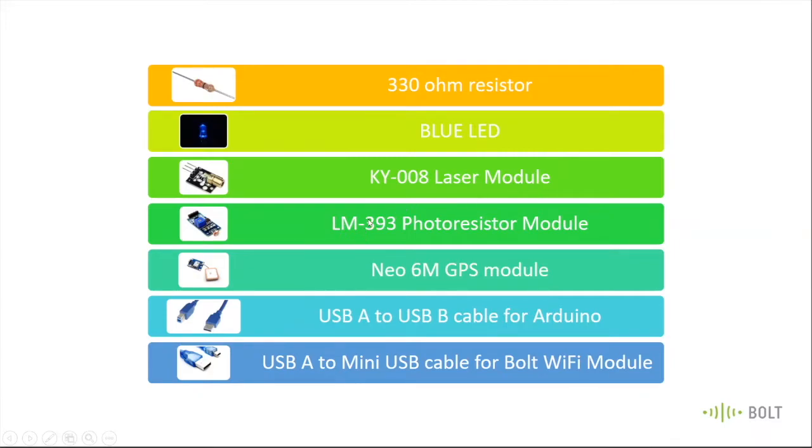Then we have used an LM393 photoresistor module. So most of you would know what an LDR is. An LDR is a light dependent resistor which actually changes its voltage on the basis of the amount of light falling on it. So I have used a module. What is the difference between a module, LDR module, and just an LDR? The LDR module, which is the LM393 module, consists of a trim pot. So this blue part which you can see is a trim pot. A trim pot can be used to adjust the sensitivity of the LDR to the light.